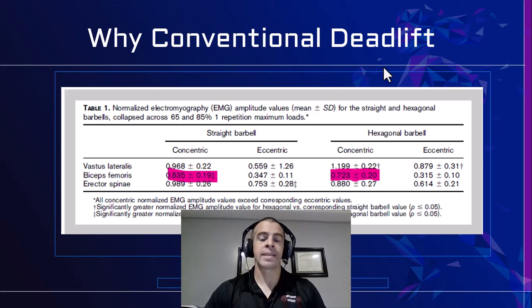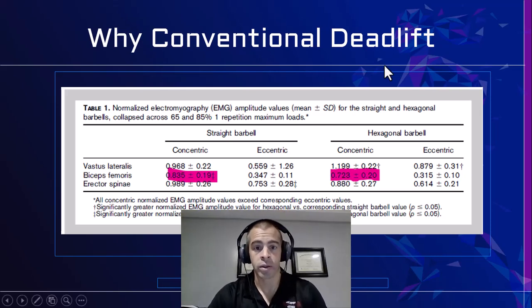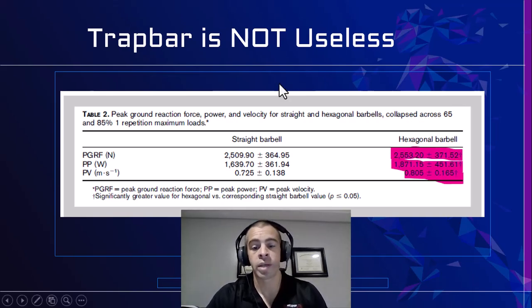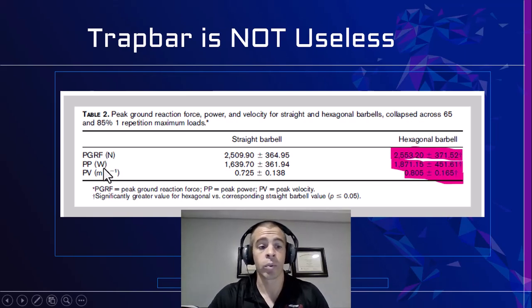I'm not saying that the trap bar is complete shit, because there is merit to using the trap bar, right? The trap bar is not useless. So this is more data from the Camara et al. study, and this now looks at some kinetic variables of the trap bar versus the conventional. Once again, you've got the trap bar on the right, the conventional on the left, and really what we're looking at is forces, right? So we've got peak ground reaction forces, peak power, and peak velocity. And you can see that the trap bar outperforms the conventional deadlift in every single category.